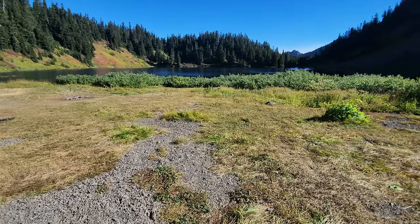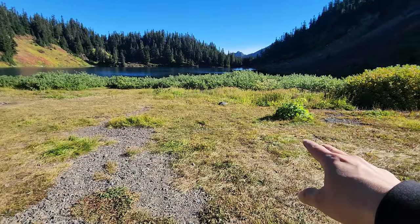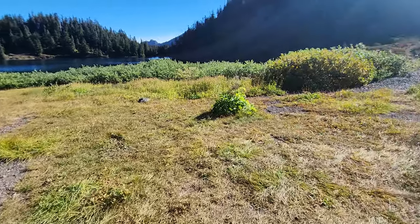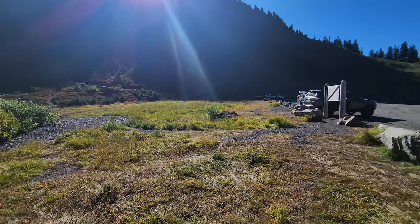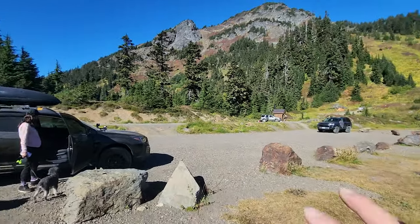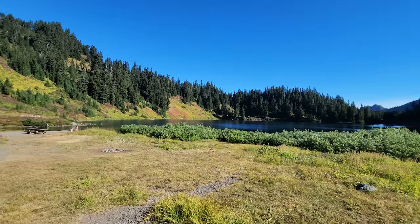All right, guys, so everything's packed and we always practice leave no trace. So this is how it was when we came here. And as you can see, everybody left. All my Subi buddies and my neighbors. But we are going to hike to the mine cave.